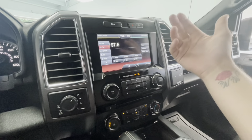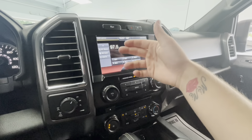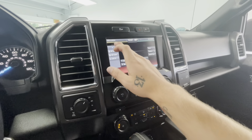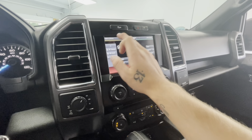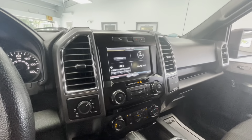You are gonna have a CD option, as well as the USB option. And then there it is, including that Bluetooth and the auxiliary line in. You also will have the option to connect an SD card. I'm gonna go ahead and show you guys that here in a second. I'm gonna go ahead and put that back.